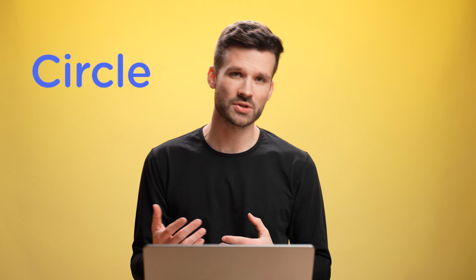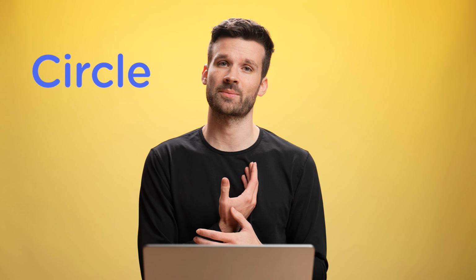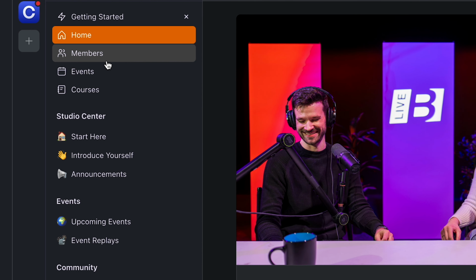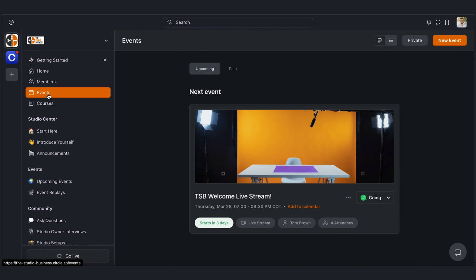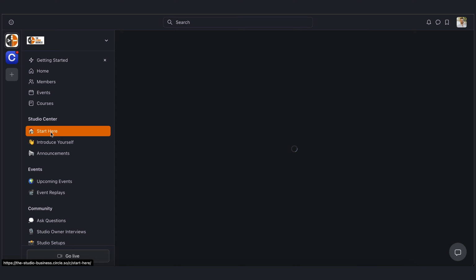Most of you probably won't be familiar, but the community is hosted through a program called Circle, and Circle does a really good job of creating versatile environments for creators like myself and for community building like what we've done here. The basic navigation looks like this. To the left side, you'll see a couple of different areas. You'll be able to scroll through other members, and scroll through events that we have scheduled. We have a live stream coming up for the first round of people coming in. There's an opportunity for courses, should we ever put out any content in that type of format.